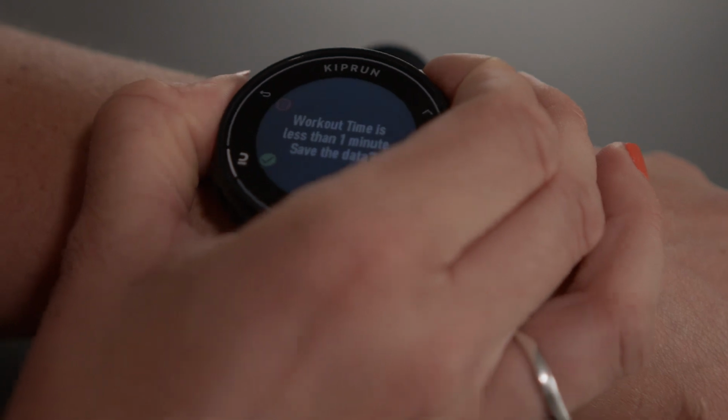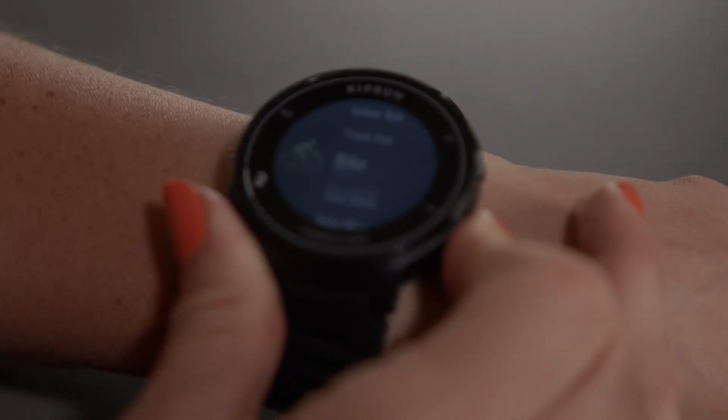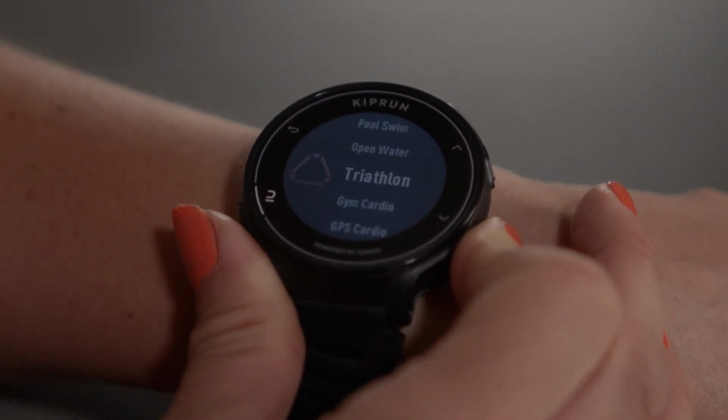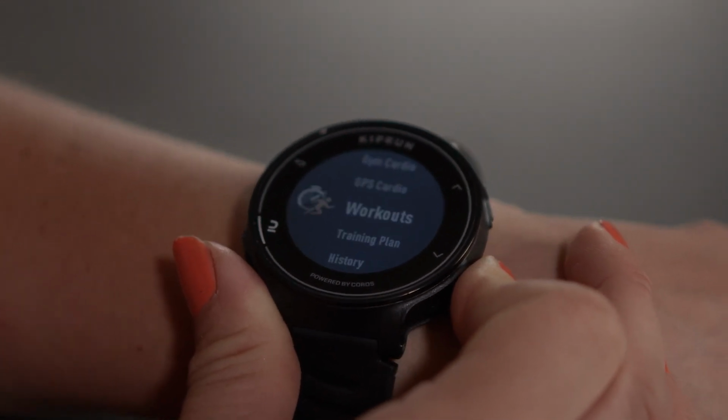Yeah, and if you wanted to run or if you wanted to cycle, you just still hit go. Whereas this specifically does track cycling, running, track running, pool swims as well. I've not tested it in the pool yet. But it would be interesting to see whether, I assume that it counts your laps and stuff in the pool. So yeah, super impressed with it.